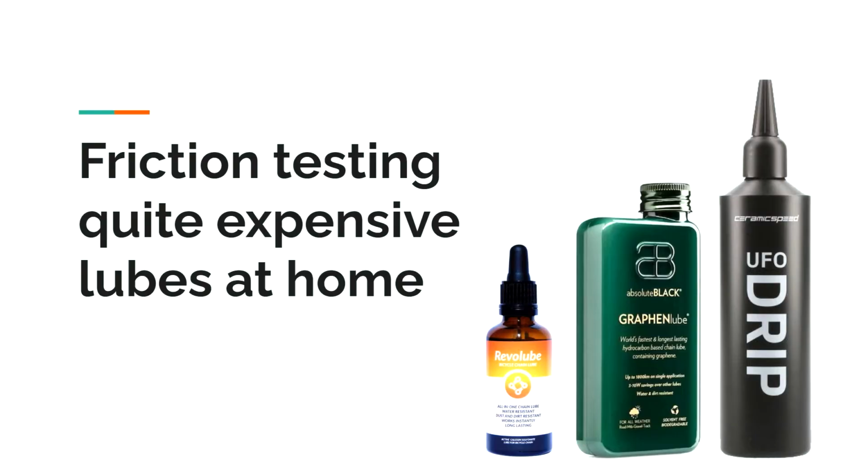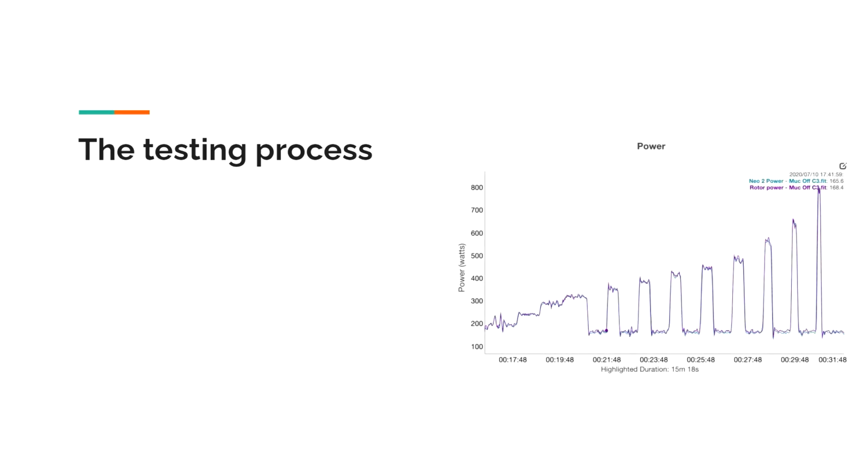So after all that, we're left with just me in a room talking you through this presentation called Friction Testing Quite Expensive Lubes at Home. Let's crack on. So the testing process, again, I was left with a lot of graphs like this.